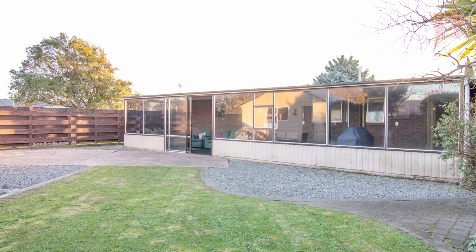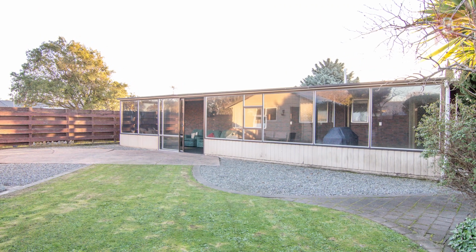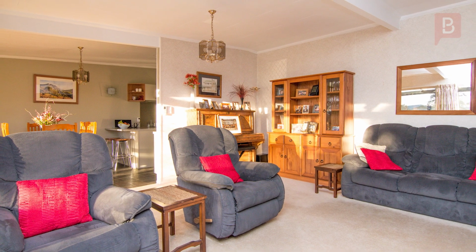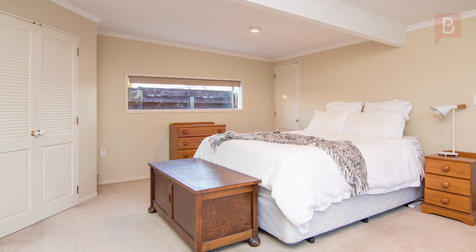Feels like home. Is location important to you? Do you want to be close to good schooling? Have shops close by? Even a kindergarten next door? Well, this is the home for you. Well positioned and popular Milson.